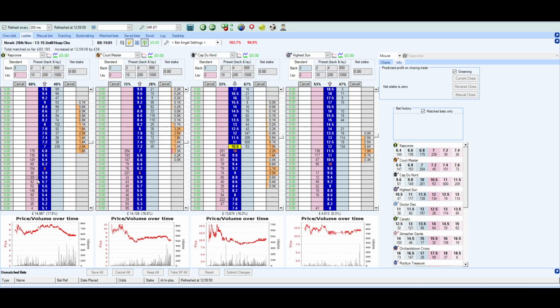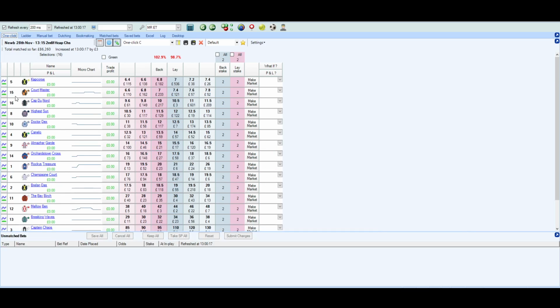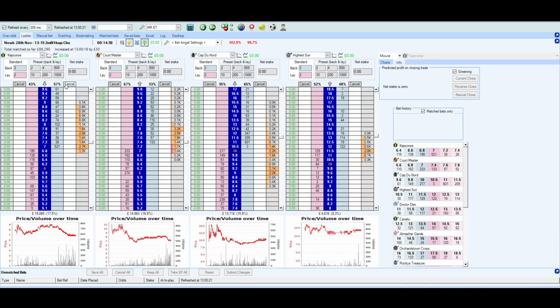Favorite here. Oh, these are quite high priced, aren't they? Oh, sevens. There's a decent amount matched on these, even though they're quite highly priced. I'm guessing the field's quite big. There's about 16 selections in this. So let's see what we can see.